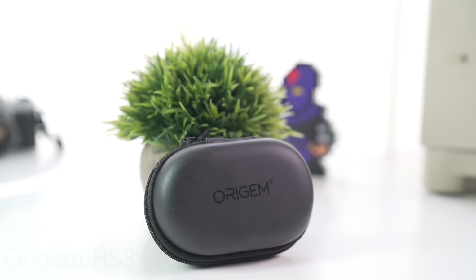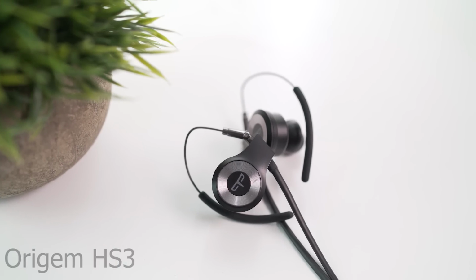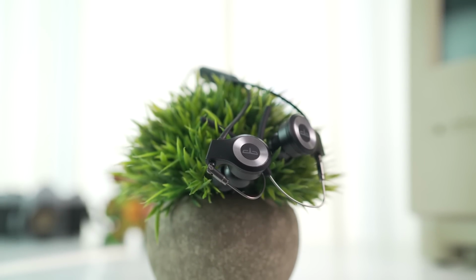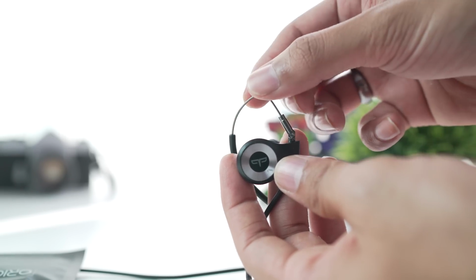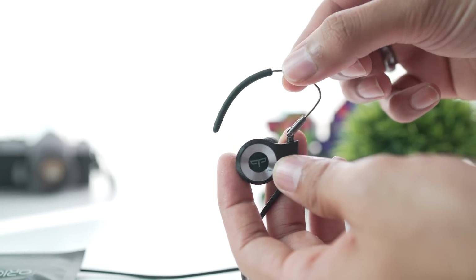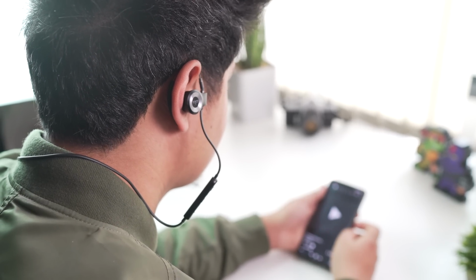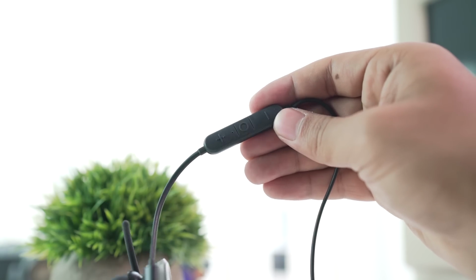Next up is Orizem HS3. Now this has got to be one of the most comfortable and secure fit over-the-ear earphone I have worn. The metal hinge system adjusts to your ear size and stays fit. The sound it produces is outstanding. Everything is amazingly balanced with a little emphasis on the lows and mids. If you like listening to acoustics or EDMs, then you will have a great experience with this earphone.